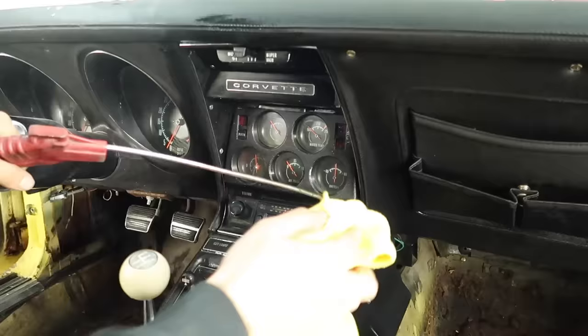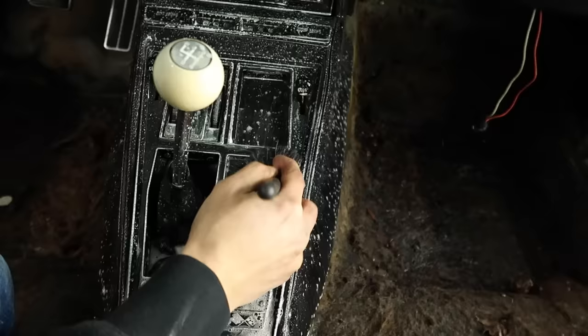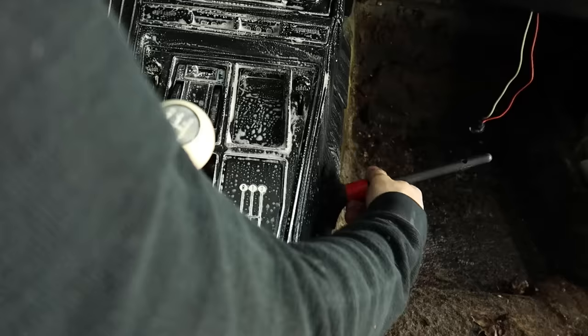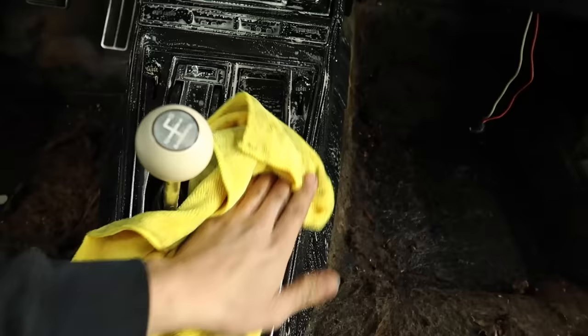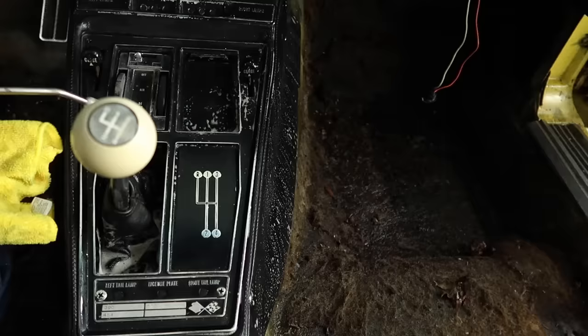So it was kind of sketchy doing anything on this car since everything was pretty original. But, I mean, it was filthy and dirty, and a lot of stuff was damaged. So I tried to do my best to keep it as safe as possible. But sometimes on cars like this, to get them clean, you have to go to extreme measures.